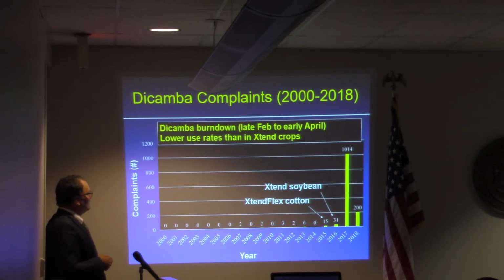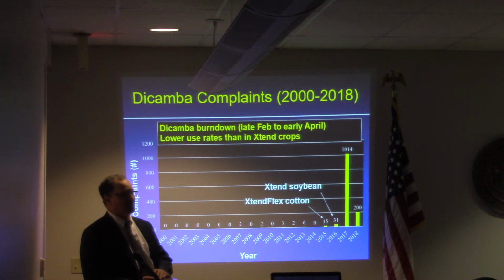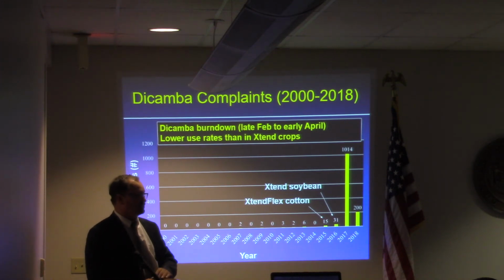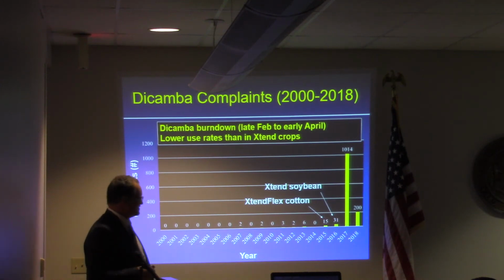If we look back to the burn-down programs, our burn-down programs really are late February to early April. We're outside of the warm months with our burn-down. If you take a look at the burn-down use rates, you take a look at soybean, or corn, or grain sorghum, the use rates that we have in those crops are actually about half of what we have today in the Extend Flex system. And I think that's part of the problem. As you begin to increase use rates, you begin to increase the amount of material that you're having to contend with.